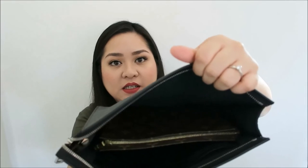So in the Pochette Voyage, of course, it will fit the same as with the Toiletry 26. So it fits and you still have room for your cell phone, and maybe you don't have to use your wallet because you have these card slots right here. And in the O case, it will surely fit also. And that is just how it looks like on the side when you have the Toiletry 19 inside. It doesn't look very bulky at all.